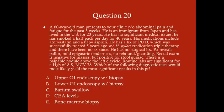Physical exam reveals pallor, mild epigastric tenderness, no rebound or guarding. Rectal exam is negative for masses but positive for stool guaiac. There is a palpable nodule above the left clavicle. Routine labs are significant for a hemoglobin of 8.8 with an MCV of 78. Which of the following diagnostic tests would most likely yield the most significant results in this patient? A. Upper GI endoscopy with biopsy. B. Lower GI endoscopy with biopsy. C. Barium swallow, D. CA levels, or E. Bone marrow biopsy.